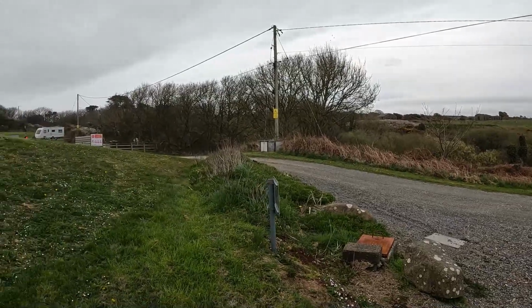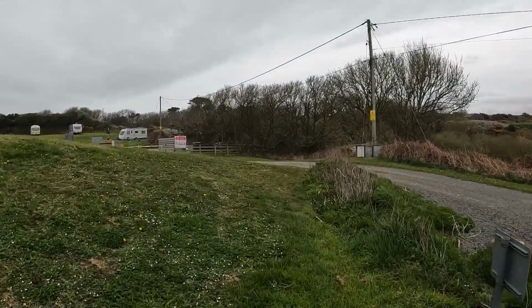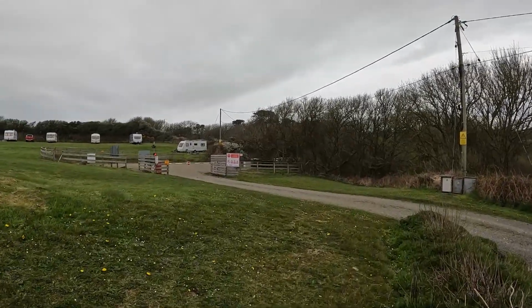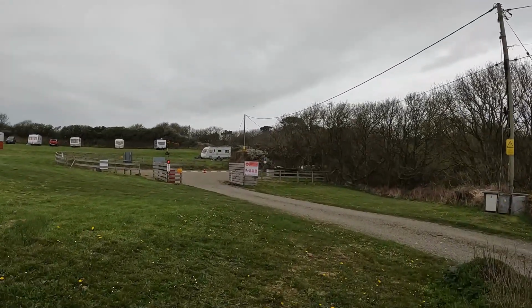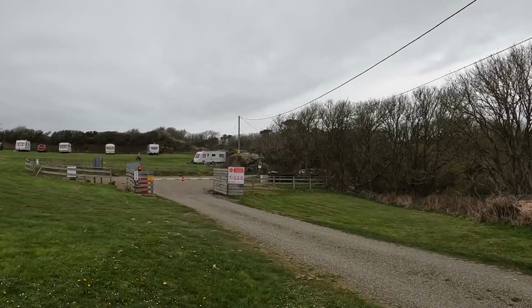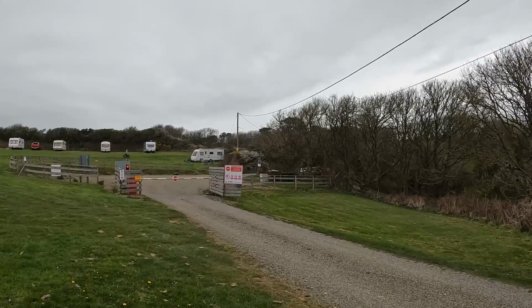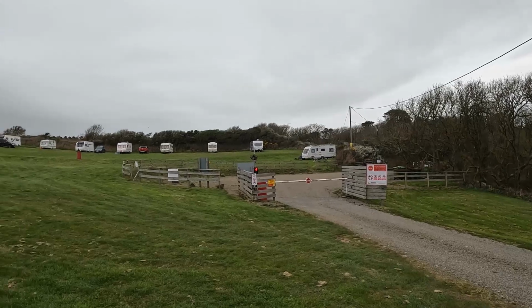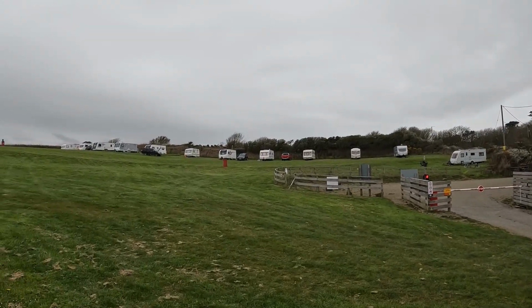So you empty your toilets there, and then I think over here, it's quite secure. It's got a barrier, we've got to get a code to get in and out. So it's quite secure here. And then just beyond the fence down here, you've got your skips for emptying your rubbish. So yeah, as I said, it's a really quiet little site.